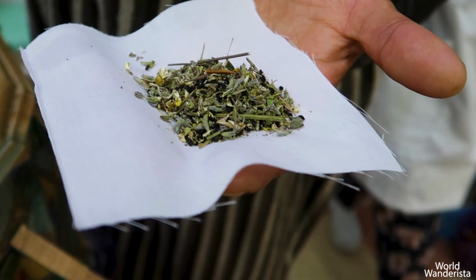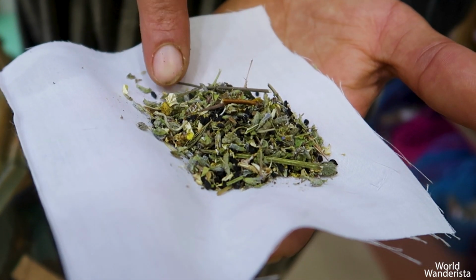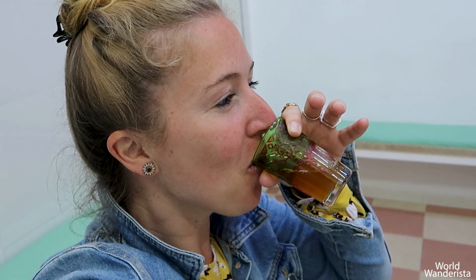Mint and lavender. Nigella is this one. This is Nigella seeds. This is lavender. This is mint. And this is chamomile flower. It's chamomile flower. It's good tea. It's really good. Yeah.